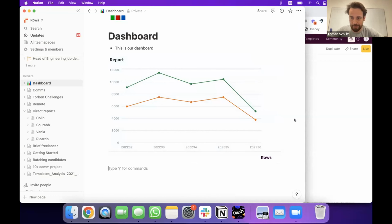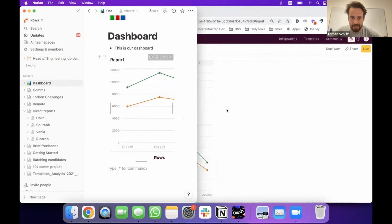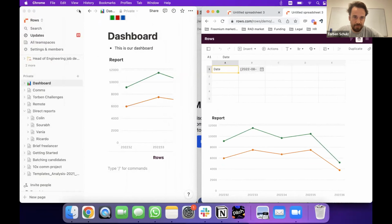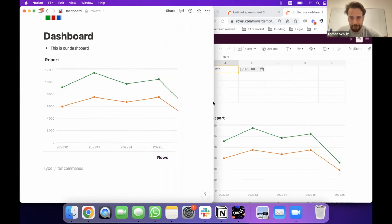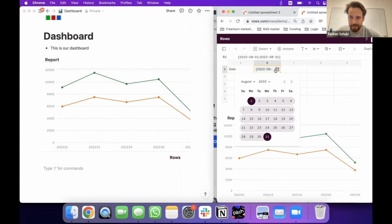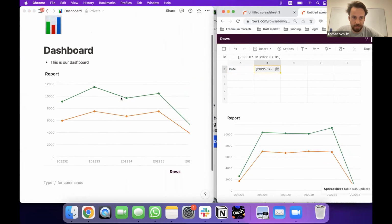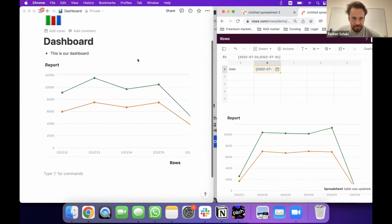So if I well, let's actually try this way. If I now have both here side by side, and I pick another date, then my chart in Notion will also... why it doesn't refresh?